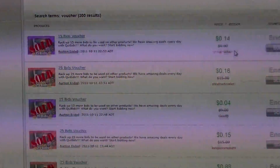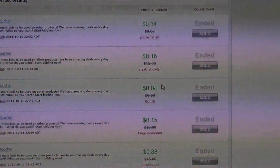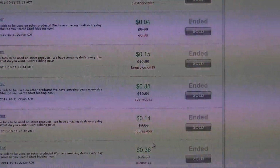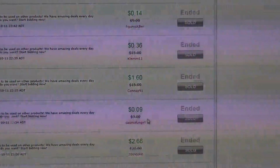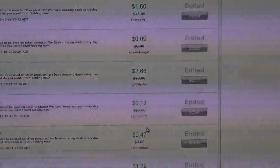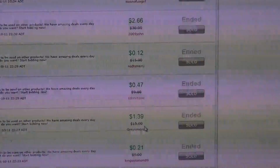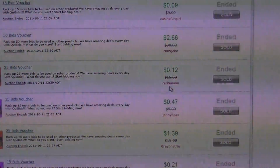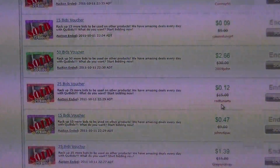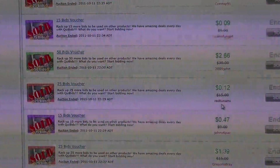So when we were talking about the 15 bid voucher, the smaller ticket items, you can see here 14 cents, 4 cents, 14 cents again, 9 cents. So you can see that they certainly don't sell for much. There's one that's a little bit more at 47 cents down here, and if you keep going, you've got another one down here at 21 cents. Like I was saying, the average on your 15 bid vouchers is usually anywhere from 25 to 60 cents, depending on the time of day that you're looking.